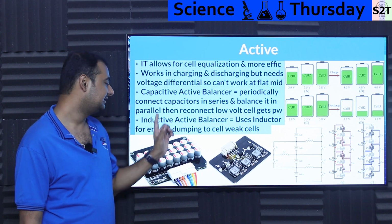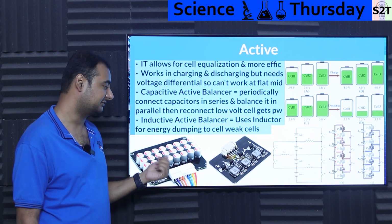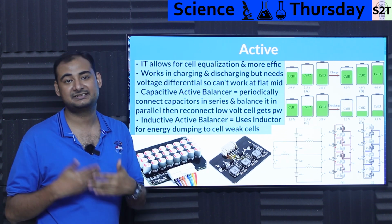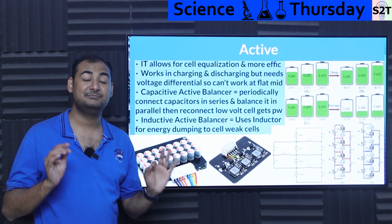Then you have something similar with the inductive balancer, which is used more, but I do not understand it at the same level as the capacitor. But apparently it uses an inductor for the same thing. Same thing is there, but instead of a capacitor, it is the inductor that is dumping the current. This also requires high frequency, and both of them actually balance the cells.